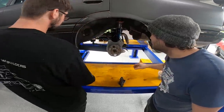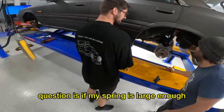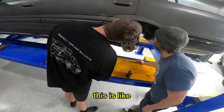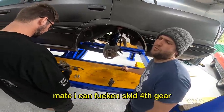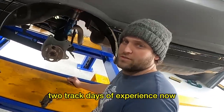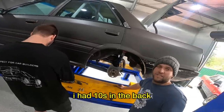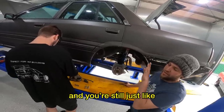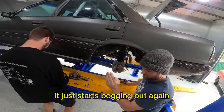Anyways, it was now onto the rear shocks. We're definitely pulling those out. The question is if my spring is large enough to fit over that fucking thing. This is like the too soft what you're doing. There'll be someone who says, mate, I can skid fourth gear, let me tell you. But speaking from two track days of experience now, I had 10s in the back and you're still just like top of third, throw it, and then three quarters through the corner, it just starts bogging down again.